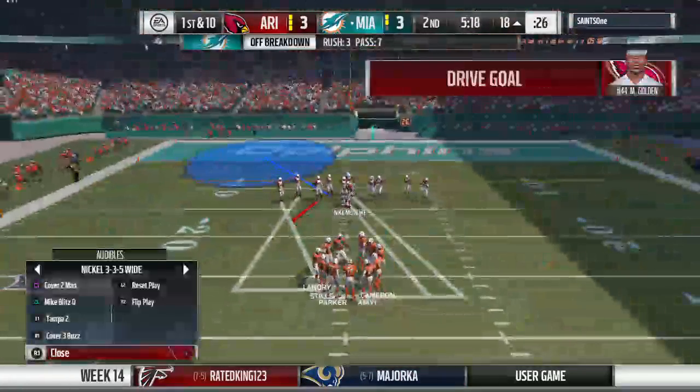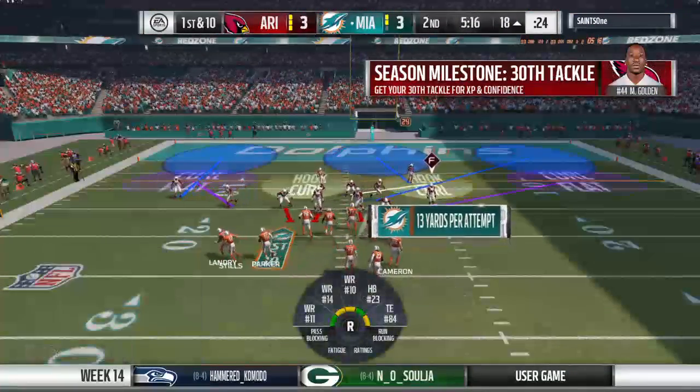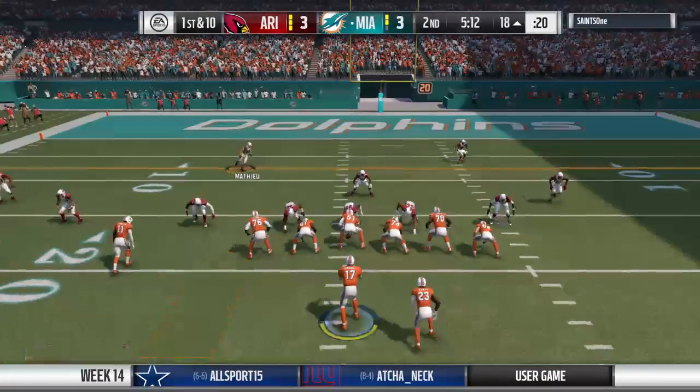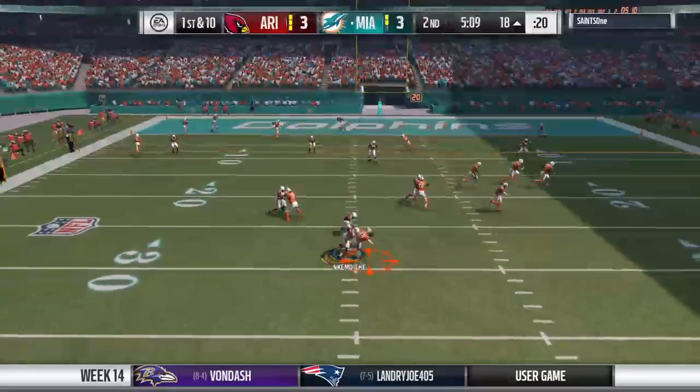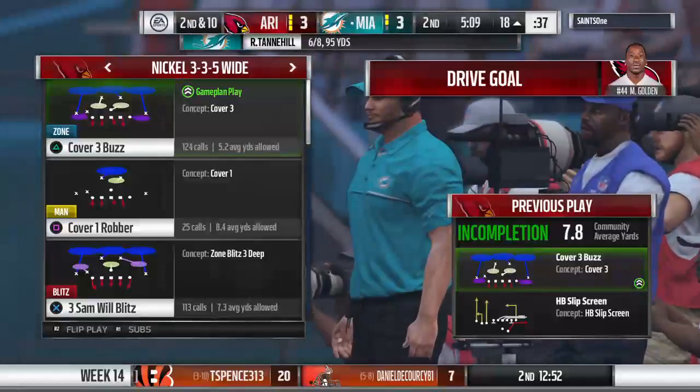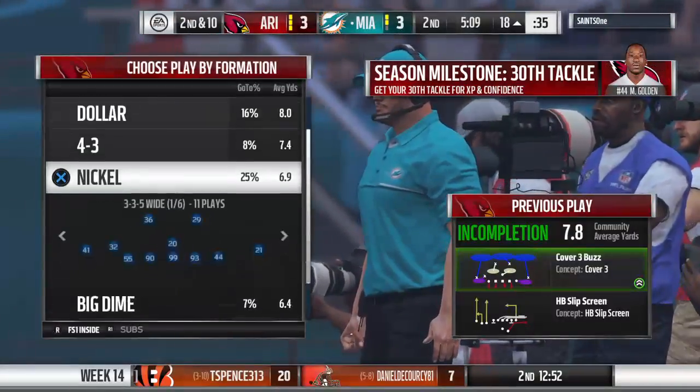So after that big gain, let's see what else the offense has up its sleeve. From the red zone now, Tannehill. Oh, the ball comes out on the hit, but they'll say it's incomplete. He was trying to get it to Ajayi there out of the backfield.